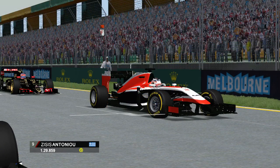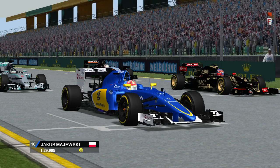So now into 9th place, the Manor of Zesty Antoniou, I hope I pronounced that correctly, with a 129.859. Comfortable with the league and the drivers in it. He should be comfortable at the start of the race and throughout it too. Jakub Majewski, hopefully I pronounced that right, in the Sauber in 10th place with 129.995 towards the rear of the field. Hoping to improve his pace throughout the race as he's not really up to speed or got to grips with the mod yet.